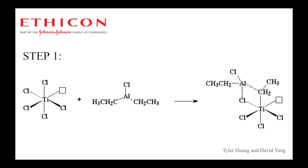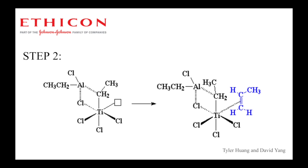The ethyl group from the aluminum bonds to the titanium, filling one of these orbitals. The aluminum then forms a coordinate bond with the lost ethyl group and the chlorine in the titanium. After this step, there is still one empty orbital. Here is when propylene comes in.